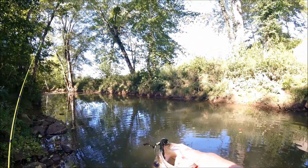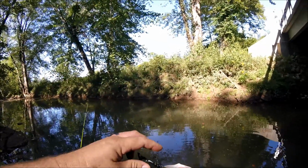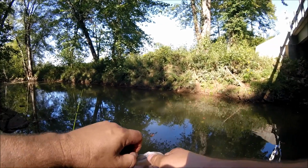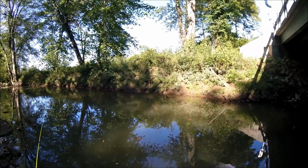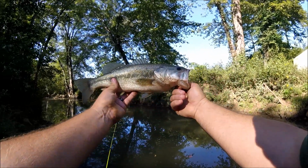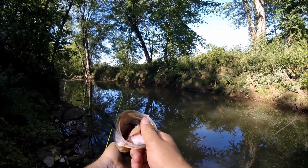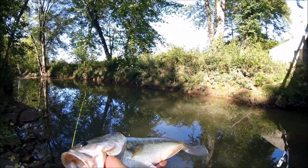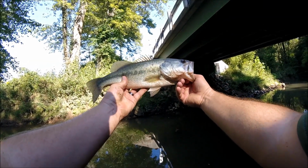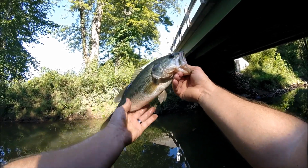How about I fell over? Wow. Look at this fish. Look at this bass. Barely hooked. Oh my goodness. What a bass on this little tiny creek. Largemouth. What a good looking fish. That's crazy.